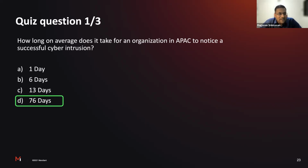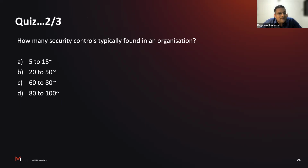Let's move on to the next question. How many security controls are typically found in an organization? You can see the different numbers, 5 to 15. We've got people with B, C, and D. Only B and C. If we got enough responses, then I will reveal the answer. The correct answer is B. Estimated, we have about 20 to 50.